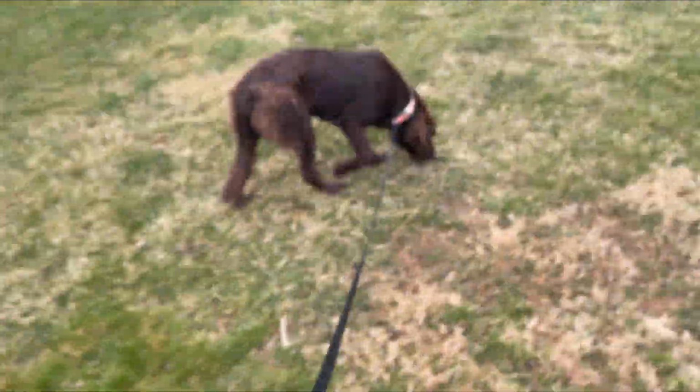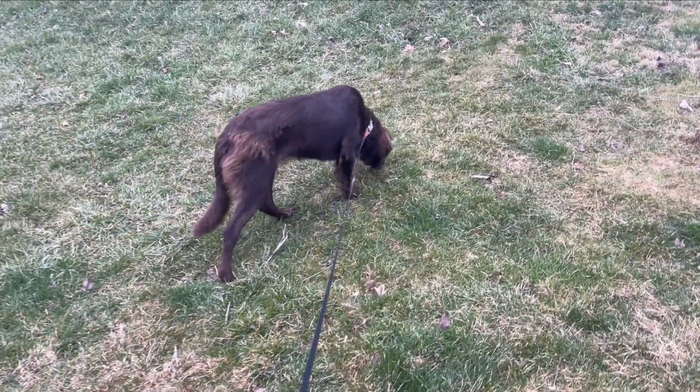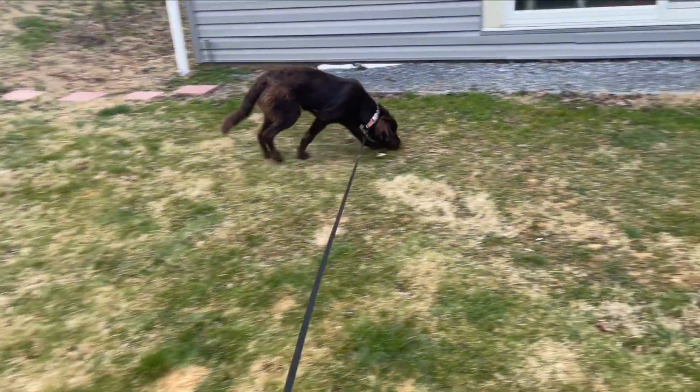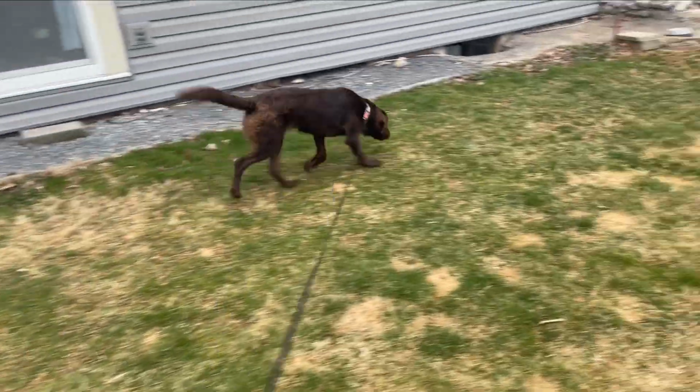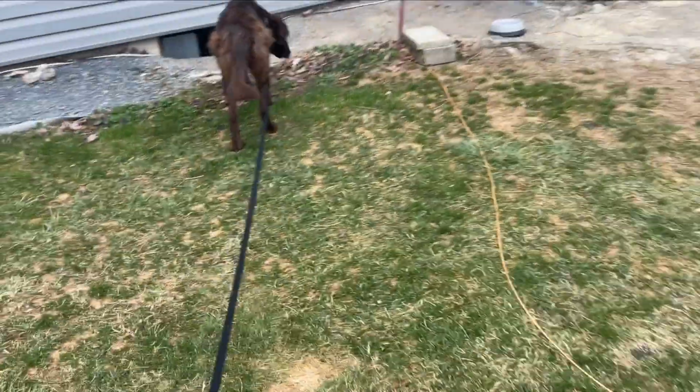We actually opted to go for a full total elimination, and we started to see some differences in her itching and chewing and her fur loss. And we're just slowly now starting to add things back in to see if we can get her into a normal life of a dog.